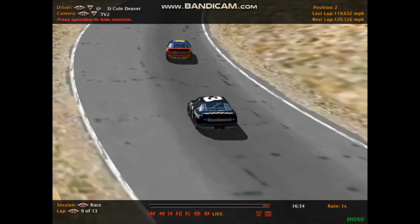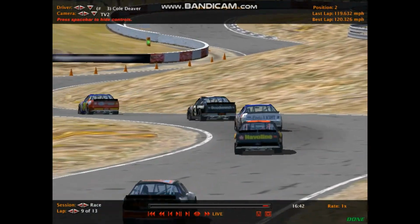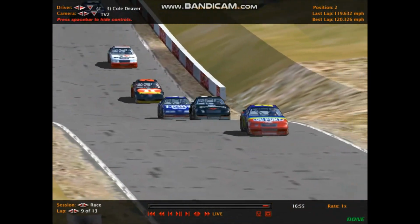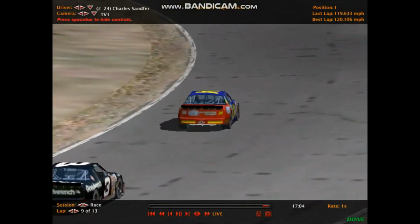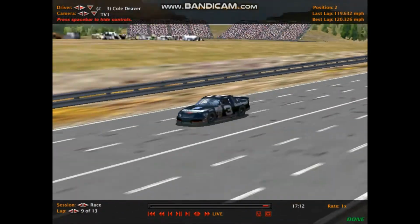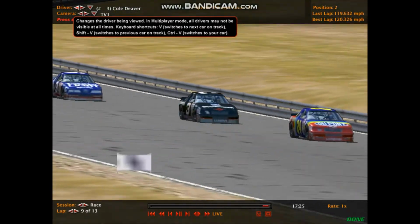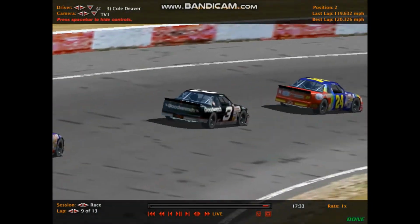And Deaver slides coming off turn number 2, I think that was. It's going to cost him just a little bit of time right there as they come through the S's here. Shelton now trying to close up on Deaver for position. And that's going to give Charles a little bit of an advantage right here in that 24 car, but Deaver's strong suit has been the last half of the track, it seems like. Three Chevrolets and two Fords in the top 5 positions here. Chevrolet's running 1st, 2nd, and 5th. Ford's running 3rd and 4th at this point.